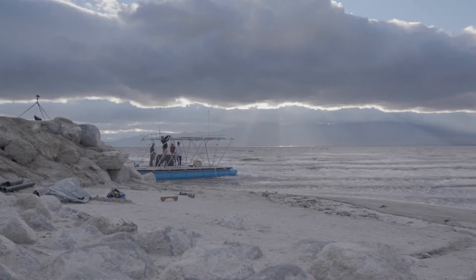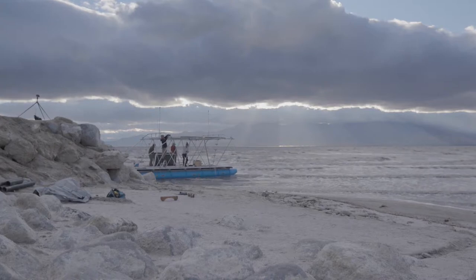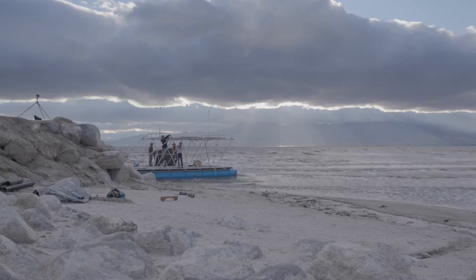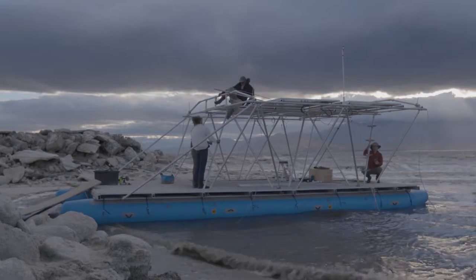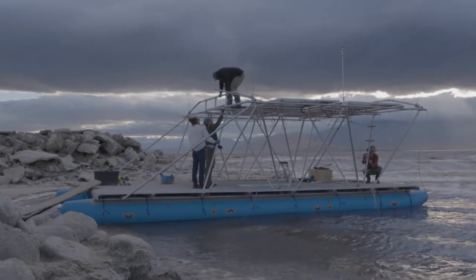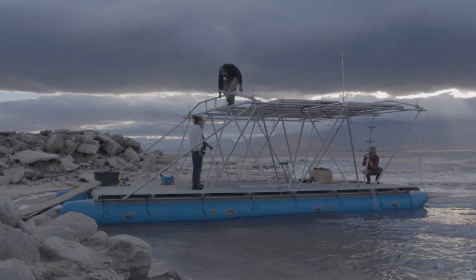It's also powered by the sun. It's solar power with an electric motor, and so it generates as much power as it needs. And so it's kind of a little bit of a perpetual motion machine as long as we have the sun and all of our systems keep working. So with the conditions right, calm weather and full sun, we can motor all day, work all day out on the water, and then have as much energy or more energy than we started with.